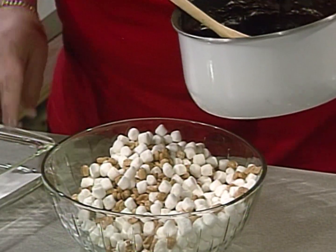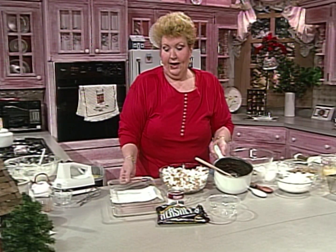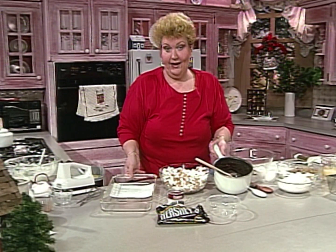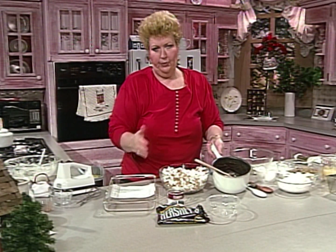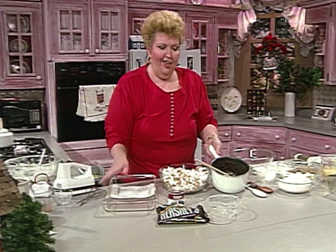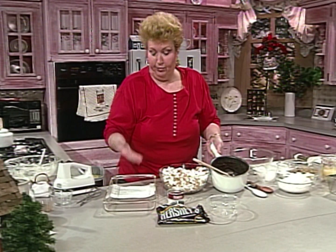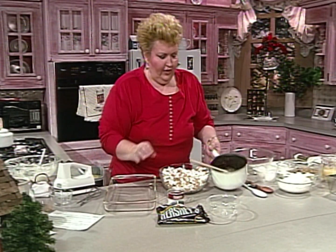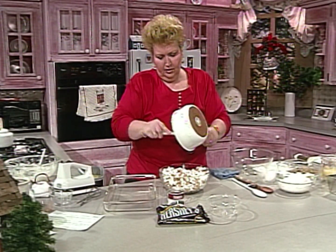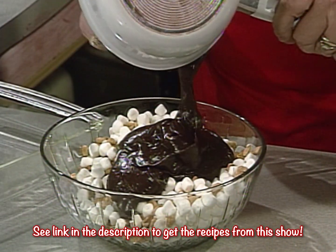I like to do this as a gift. I buy a new 13 by 9 glass baking dish like this. And if you're not giving the dish as the gift, you would line this with wax paper and then pour this in. But I like to give the dish as part of the gift. They can eat the goodies out of it, but they also have a nice baking dish. You can do that with a loaf bread pan, whatever. Anyway, then you're going to pour this chocolate over the marshmallows and the peanuts.